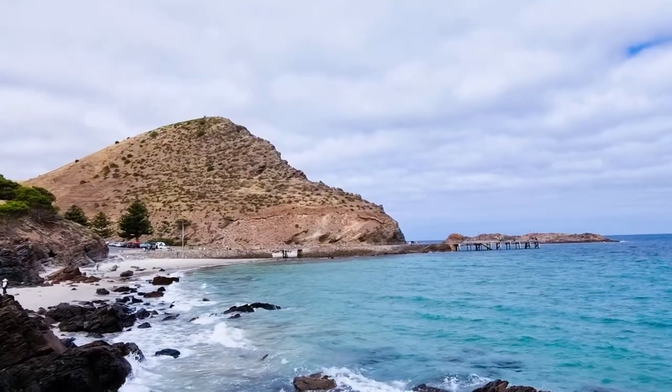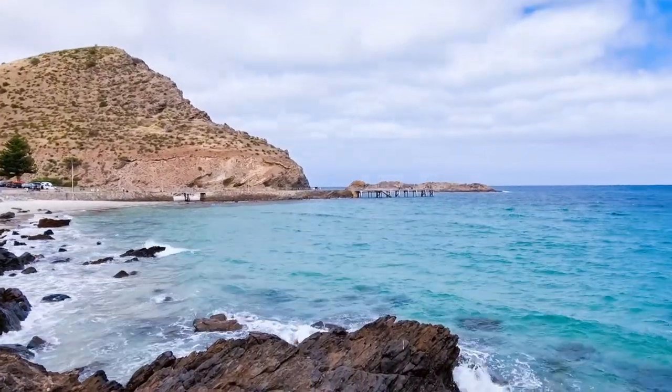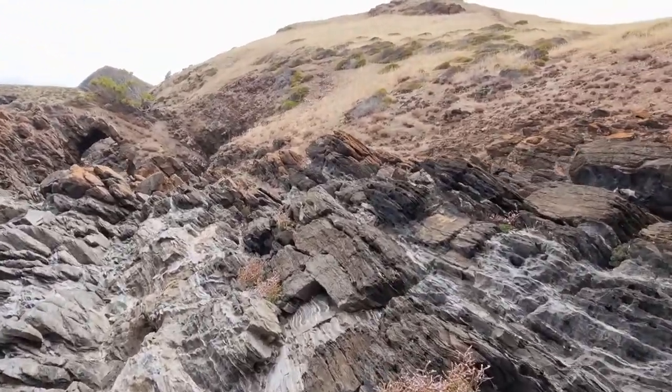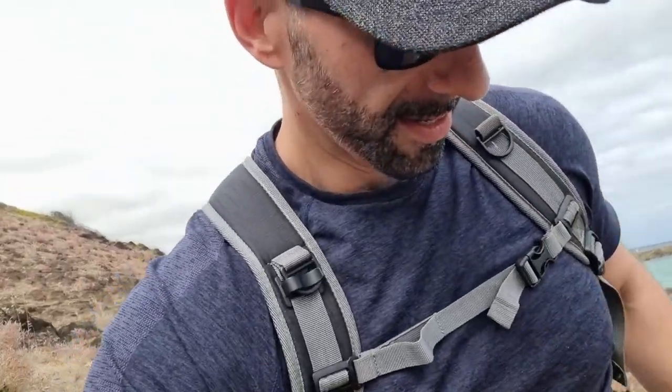Again, this spot just has so many fantastic views, and this one is no exception. So I can see this interesting rock formation up here. Just gonna go and check it out and try not to fall. Bit slippery. Figure out how to get down there too.